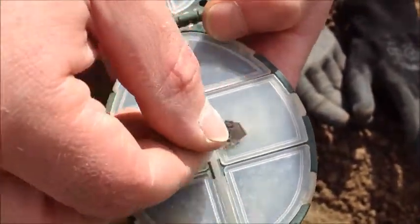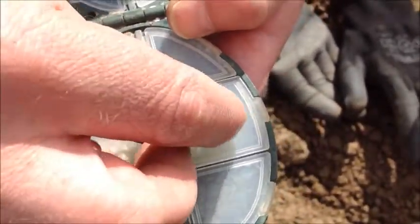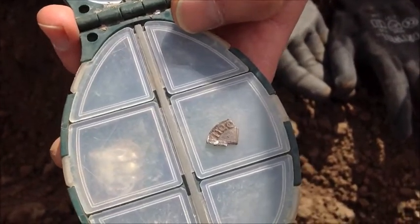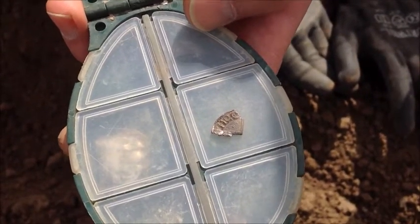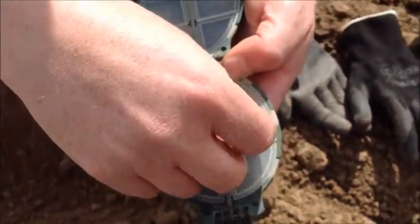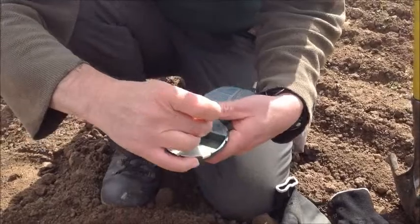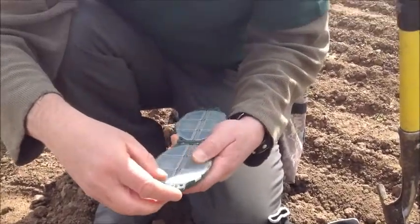We'll turn it over to the other side. You can see the writing on the other side, and you can see which would have been the cross in the middle, to the writing. That's a stunning coin, that. So, another Saxon. Second Saxon of the year. So it can't be bad.